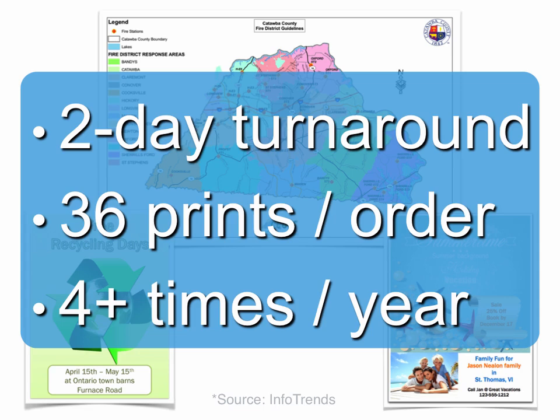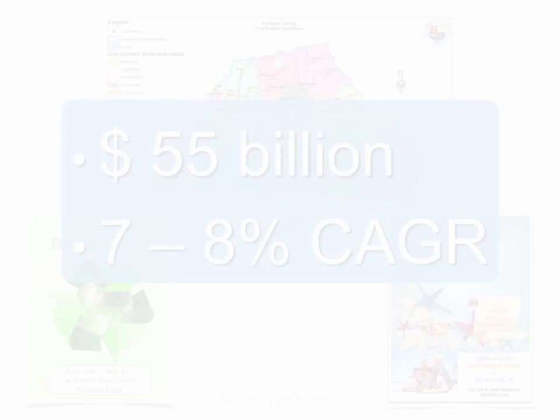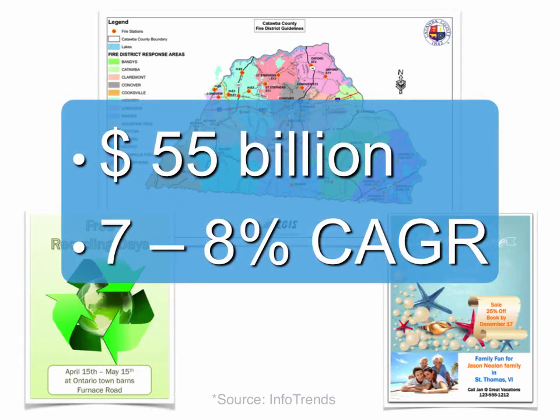Would that open up extra time to run more jobs? Would that help you grow your business? Also, according to InfoTrends, digitally printed wide format signs and graphics is worth about $55 billion worldwide, with about half of that being in the United States. It's expected to grow at a 7 to 8% growth rate through 2017.